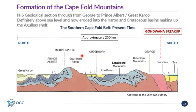So nowadays, a cross-section from the coastline here, George, through to Prince Albert and the Karoo, that's the equivalent part there. All of these rocks have been eroded down. There's still some significant mountains, you know, the Swartberg Range, and then the Great Karoo to the north, all been affected by this Cape Fold Belt folding.